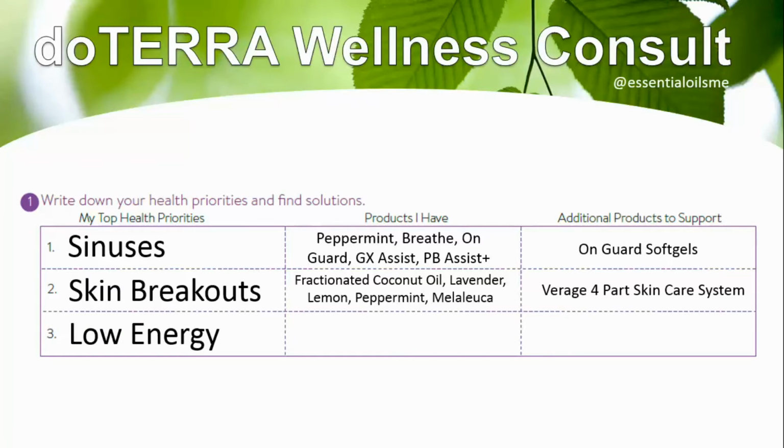Low energy, yeah, low energy can happen for a lot of reasons. Sometimes I don't get enough sleep because I'm thinking about what videos I want to make the next day, but really it could be not getting enough sleep in general. Or maybe I don't have enough time to eat as frequently as I want in the day because I'm out and about doing meetings and stuff. But low energy is one of my priorities.